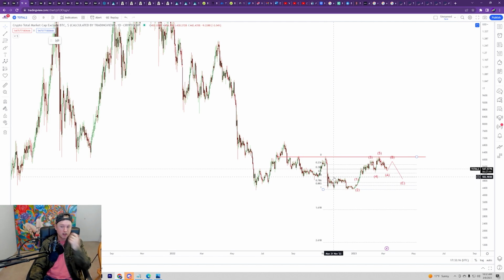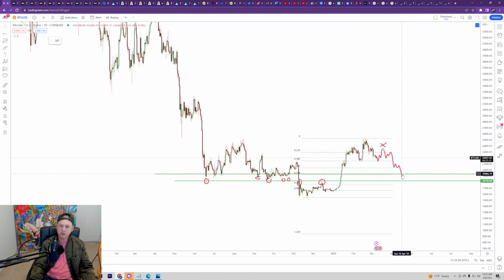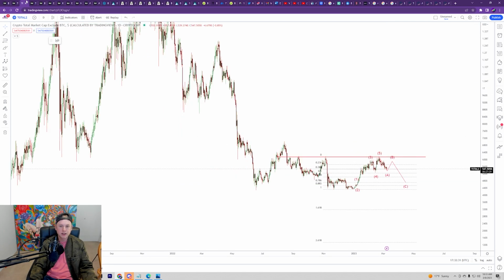And in my opinion, that's still where I'm going to be targeting, but I really wouldn't be surprised to see this thing go all the way back down to the 786 and maybe even the 88.3. It's kind of hard to say exactly. If Bitcoin makes a strong flush all the way back down to these range lows at a little over 18,000, then we very easily could be seeing altcoins at the 786 to the 88.3.